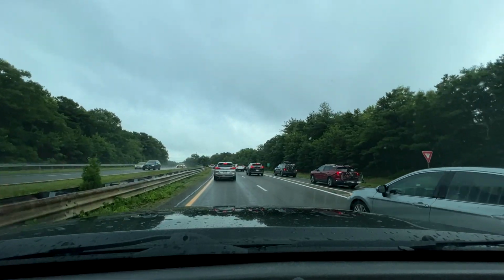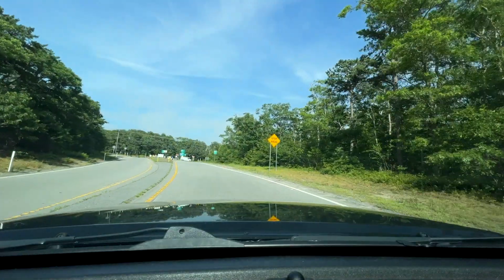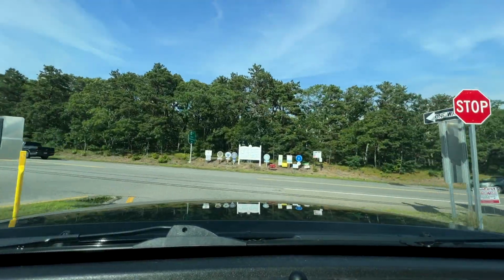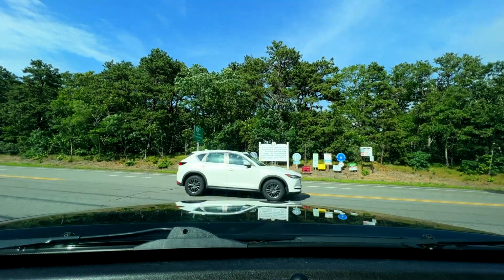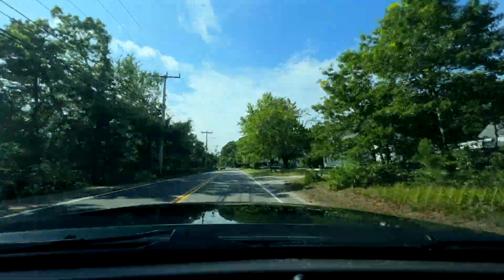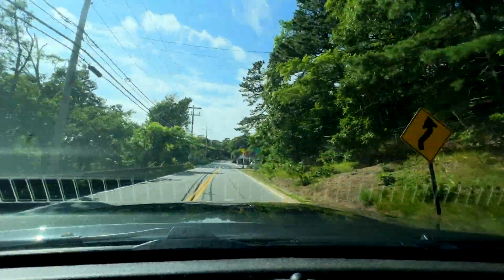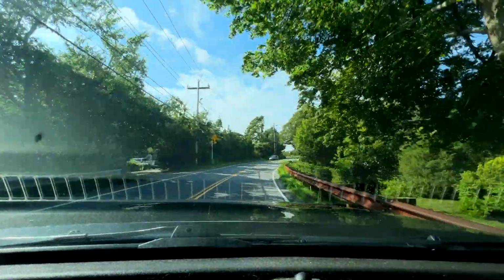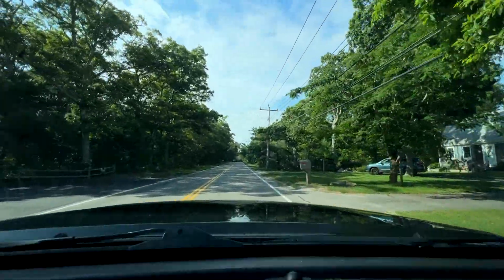It looks like the traffic's going to continue all the way into Orleans. Hey, we don't have to go all the way to Orleans. We're getting off at Brewster. Crossing the Cape Cod Rail Trail. And here we are at Sweetwater Forest Campground.